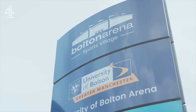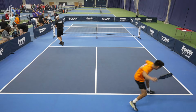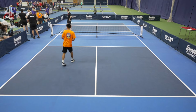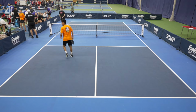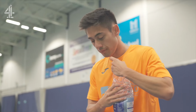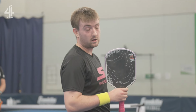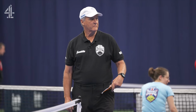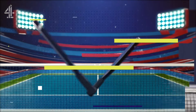Event 1 sees the league head to Bolton for the first time, and first up on centre court is Team Pickleball United, who are taking on Team Skechers. Getting the action underway is the men, with Ben Corston representing Pickleball United and James Matthey for Team Skechers. In commentary is Rob Williams, and Ron Ponder is your referee.